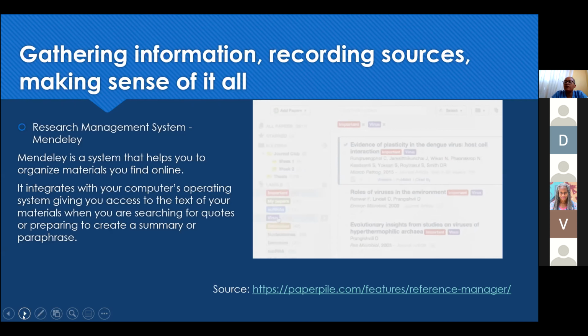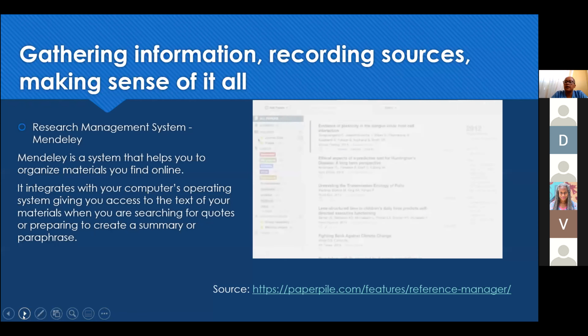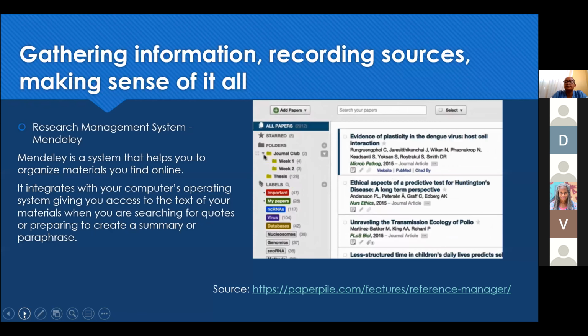It is more for persons doing dissertations and higher level stuff like that. I think that the synthesis matrix that I showed you on the previous slide would be more useful for you doing a research paper than necessarily Mandala, but it's good to know about it so that you can start to use it at this sort of level. So by the time you get to your dissertation part, you'll be a pro at using Mandala or an appropriate research management system. So now I would like to go to the next slide, please.